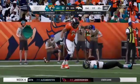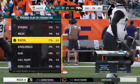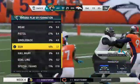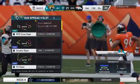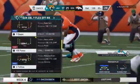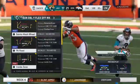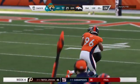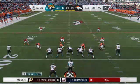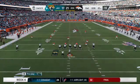Pressure comes, and Wilson's going to go down. Lawrence Guy able to get him for a loss of about 3. I'm starting to feel for that quarterback back there. I mean, you know me. Normally, don't have a lot of empathy for the QB, right? In this case, definitely. He's been under constant duress this entire game. I don't know how he's surviving back there. And to think, there's still a long way to go in this football game. Sacks a growing theme in this first half. This is second and long.